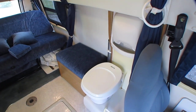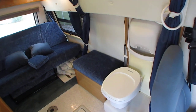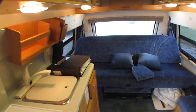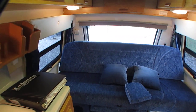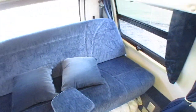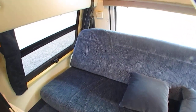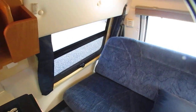For somebody looking for this van, they're going to buy it sight unseen. If you can, come look at it, come test drive it, decide if it's the right one for you. If you can't, give us a call. We're more than happy to take additional pictures, additional videos, whatever you need to make your decision to buy this van. We'll be more than happy to do our best to accommodate you. You're not going to be disappointed. If you've been looking for this van, you're going to thank us for it.